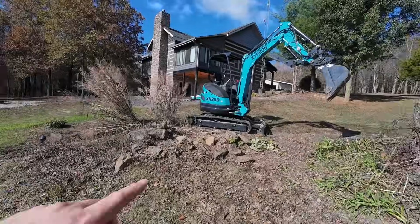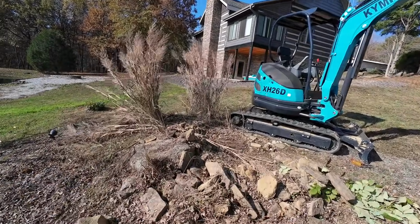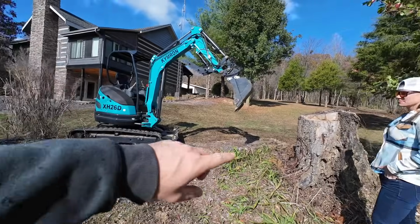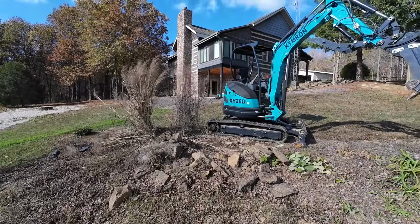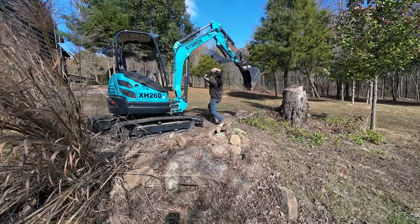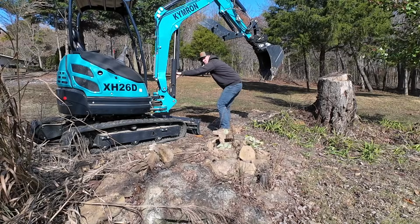And I'm going to get the coyote out and start cleaning up all these rocks. There's a couple other small little stumps in here. And I want to get these cleaned up so I have a place to throw all the spoils and all the crap that comes out of that stump. And then we can start digging this thing up. Oh! Damn it! I told you, that thing's beefy.